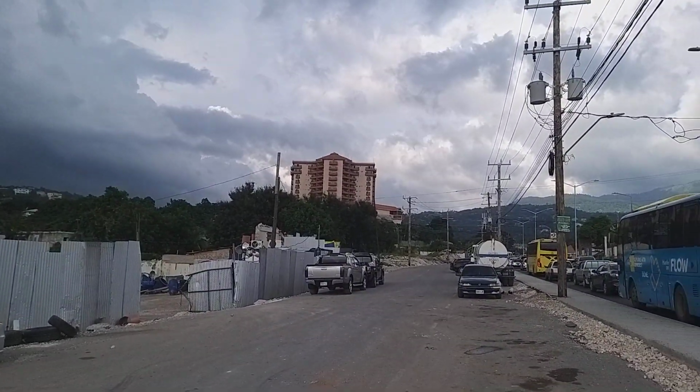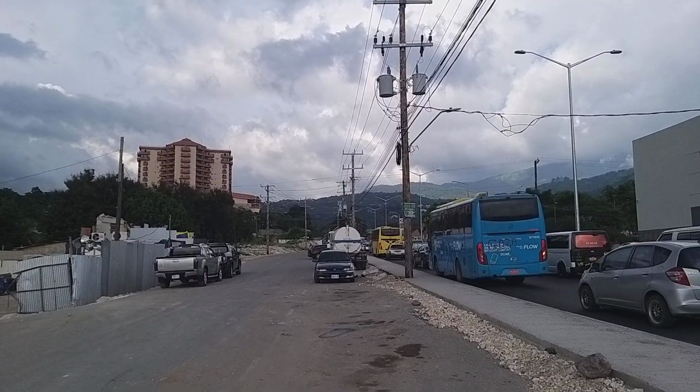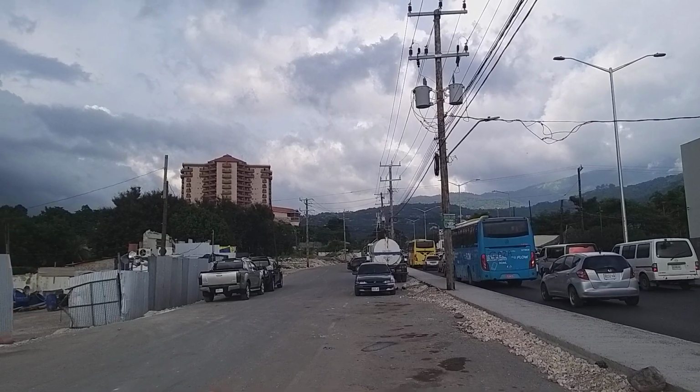Alright, so the road works up the top is causing this bottleneck traffic here, but based on what I've observed, usually it would be more smooth flowing.